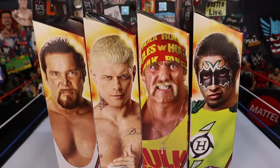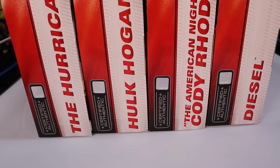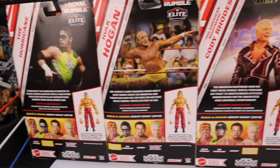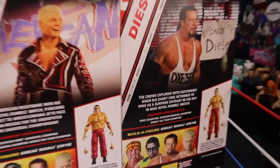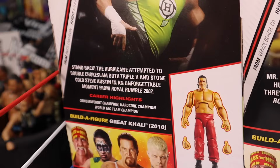On the sides of the packaging, you can see all the different superstars. And on this side, it lets us know all their names as well as the certified authentic patch. On the back, you can see a bunch of different info on each superstar, basically just telling us all about the Royal Rumble moment with these certain attires. If you guys are interested, feel free to pause the video to read.